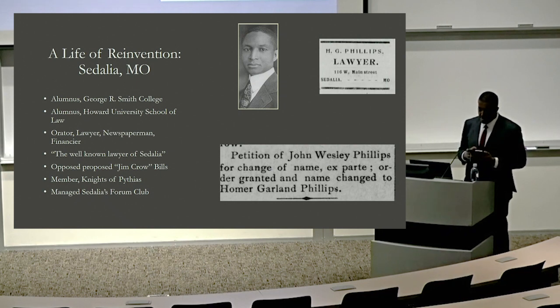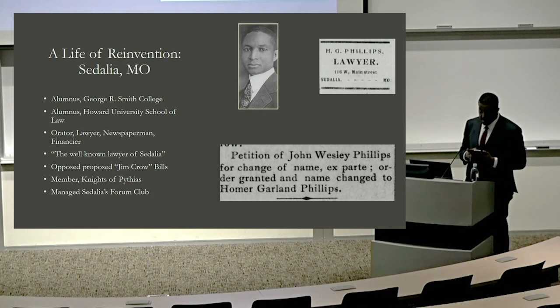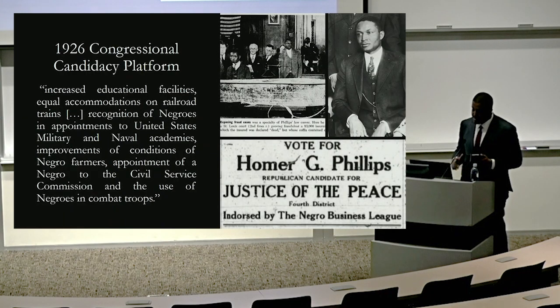Now, Phillips was born as John Wesley Phillips in Pettis County, and there he changed his name from John Wesley, who was a Methodist minister who famously baptized enslaved people. And before he went to Howard University, he changed his name to Homer Garland Phillips, and he emerged as the only black lawyer from Pettis County. He became the well-known lawyer of Sedalia.